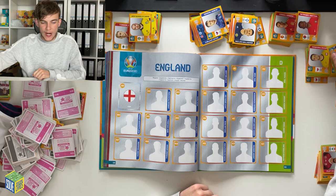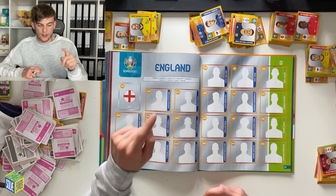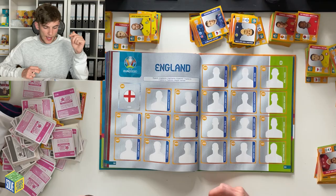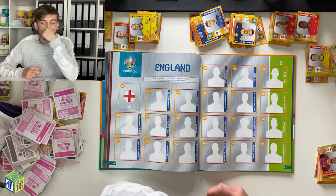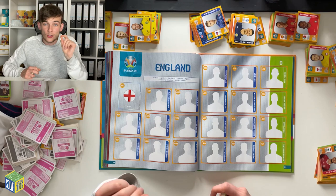But we're getting there, we're getting there. Right, fingers crossed we've got all the England players. I reckon there's one that we're missing out. Let's see. I've got the badge. I've got Jordan Pickford, Nick Pope, Trent, Ben Chilwell, Conor Coady, Harry Maguire, Tyrone Mings, Kieran Trippier, Kyle Walker. I don't think we've got Eric Dier. We've got Phil, we've got Jack, Jordan Henderson, Mason Mount, Declan Rice, Calvert-Lewin, Harry Kane, Rashford. We've got all of them, but I don't think we've got Dier.